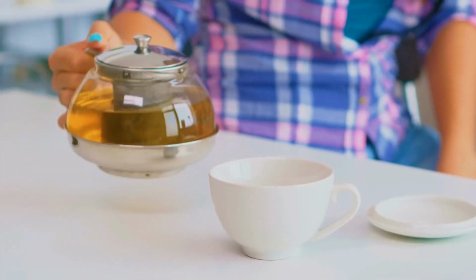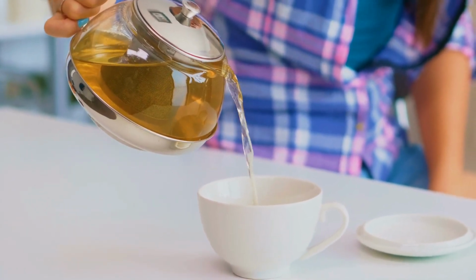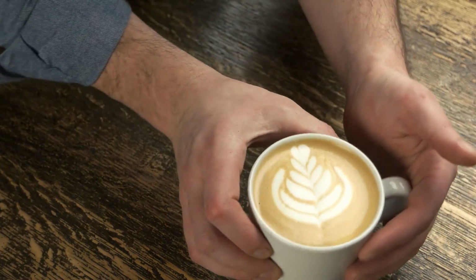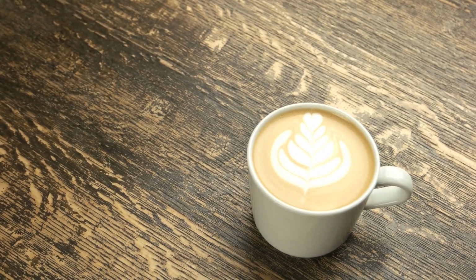Tea, a beverage often overlooked in our daily lives, is about to take center stage. As you stand in your kitchen, contemplating the choices before you, you can't help but think about the precious gift of life and the importance of safeguarding your heart. After all, your heart is your body's engine, tirelessly pumping life through your veins.